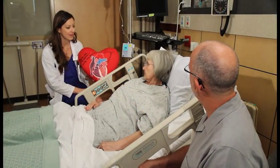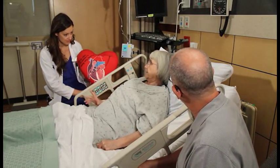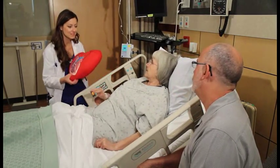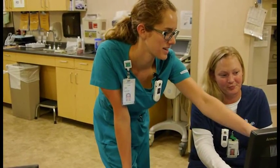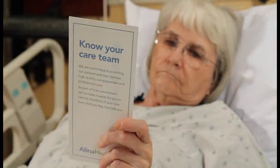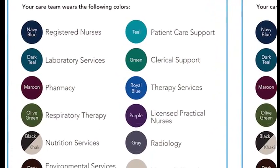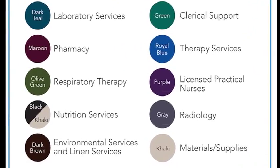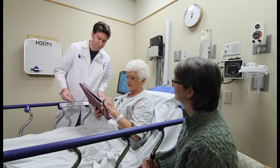Good communication among patients, family, and caregivers builds the foundation of a quality healthcare experience. To make working together easier, each member of your care team wears a name badge, as well as a specific color of uniform. Refer to the Know Your Care Team guide to identify team members, as well as how they may help you. Good teamwork depends on good coordination.